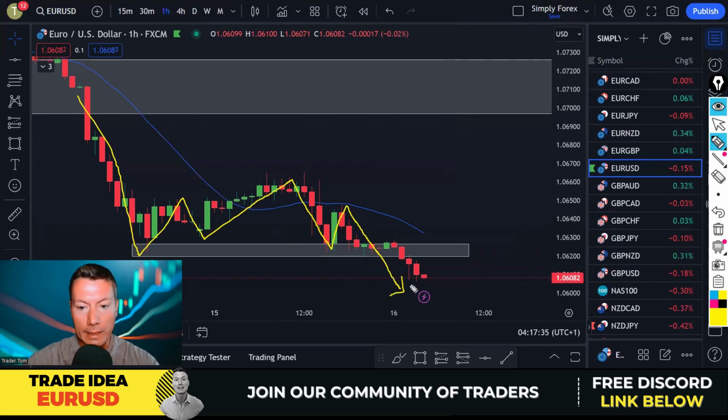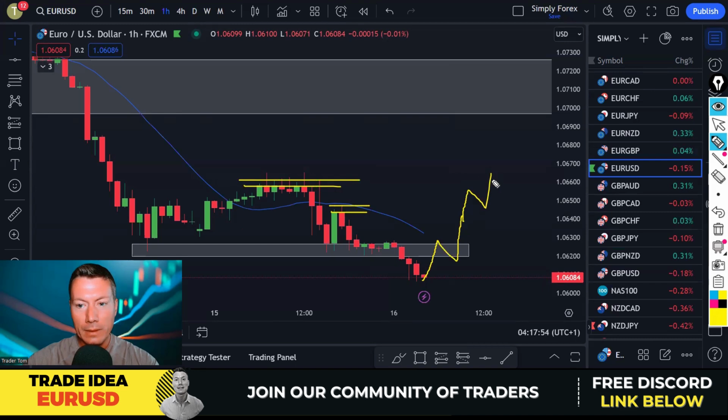All I want to see is a retrace into here. Maybe the moving average 20 catches up and we get a bearish reaction, and I will look to start to sell this pair. But if we start breaking above the moving average 20, potentially break this level and this level, then I'm not interested in this trade today. It could be a trade the next day. So I just want to stay with H1 structure with this Euro US dollar, and that's how I'm going to trade it from here.